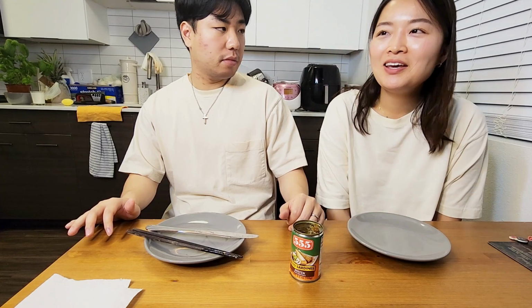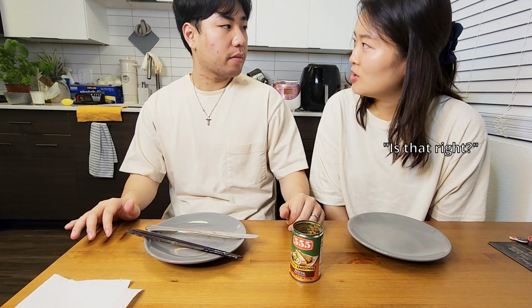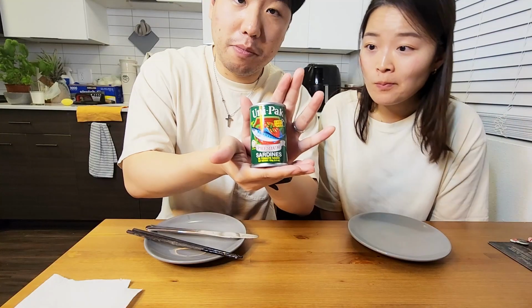And for me, I think mackerel was better because this one kind of tastes like artificial flavor. Yeah. Next, we try premium sardines in a tomato sauce.